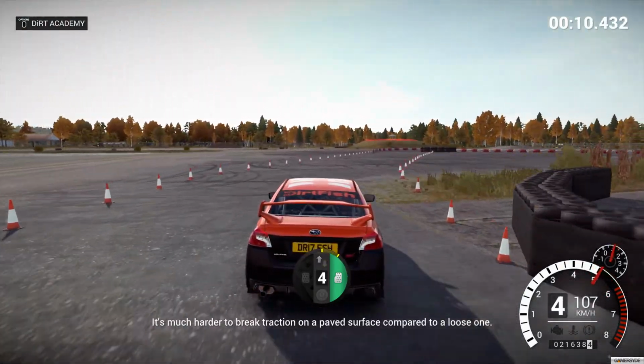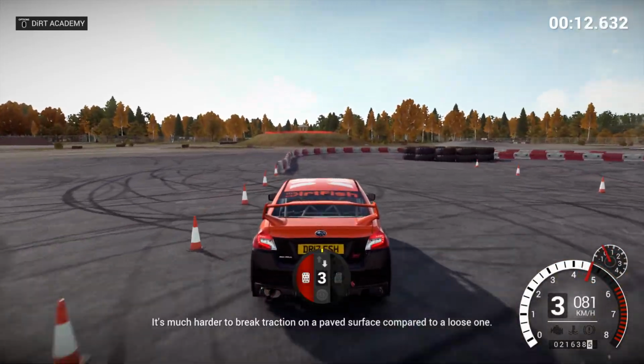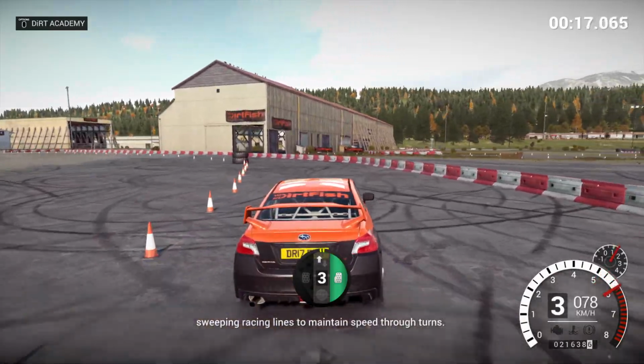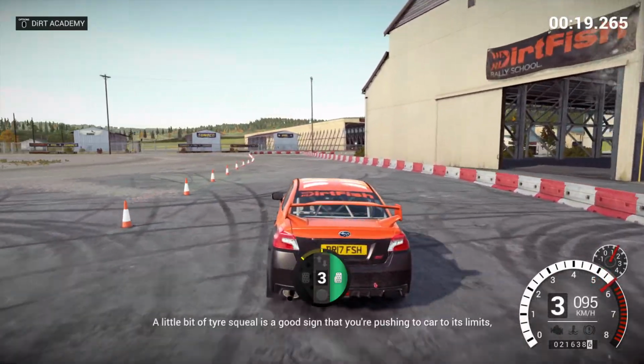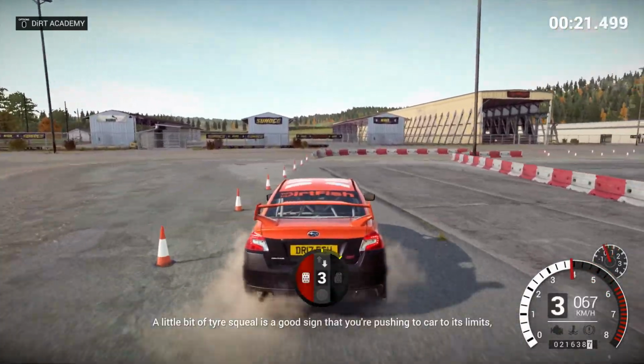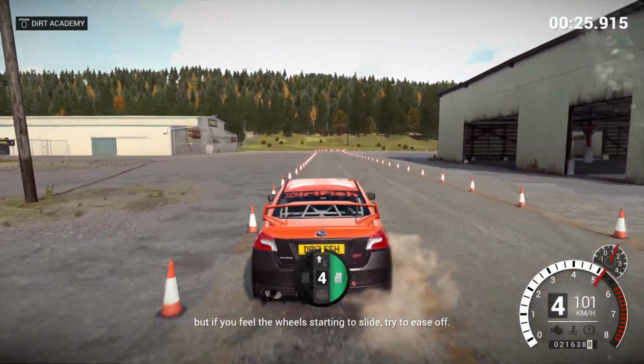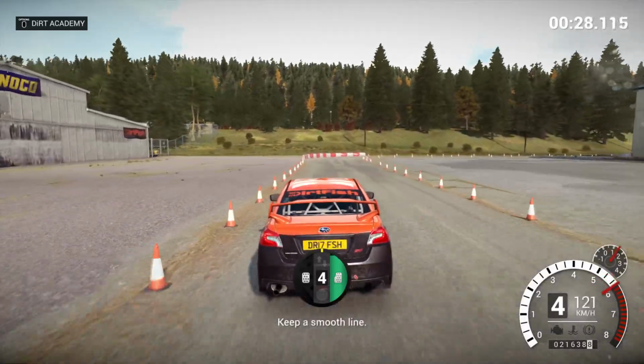It's much harder to break traction on a paved surface compared to a loose one. Try to push as hard as you can using smooth, sweeping racing lines to maintain speed through the turn. A little bit of tire squeal is a good sign that you're pushing the car to its limits, but if you feel the wheels starting to slide, try to ease off. Keep a smooth line.